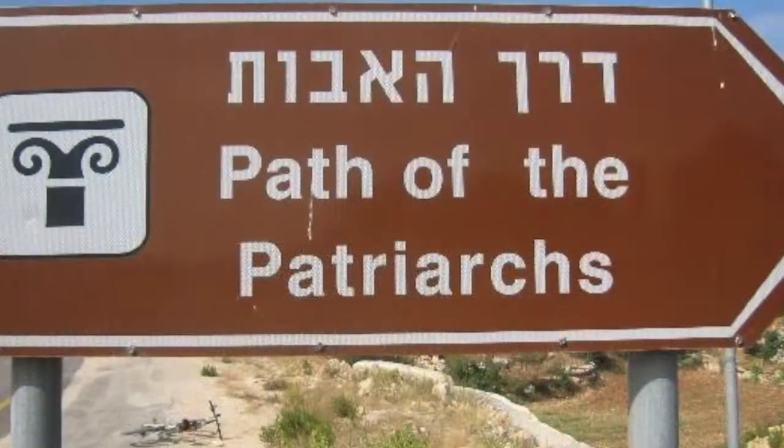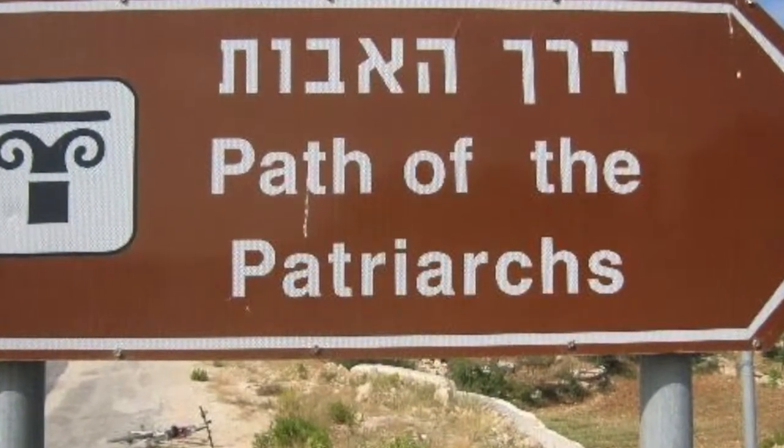And this route from where I am, looking down this way, which is to the south, going towards Bethlehem and then towards Hebron, is called Derech Avot, the way of the patriarchs. And this is the route that was traveled by the patriarchs in the Bible.